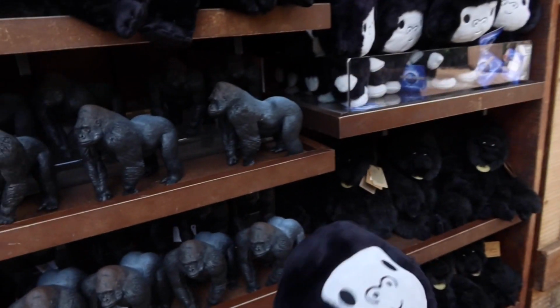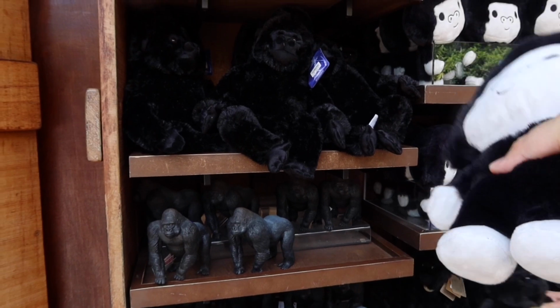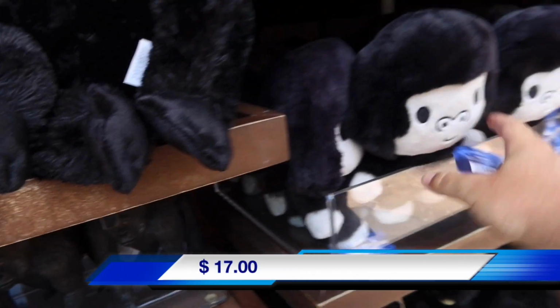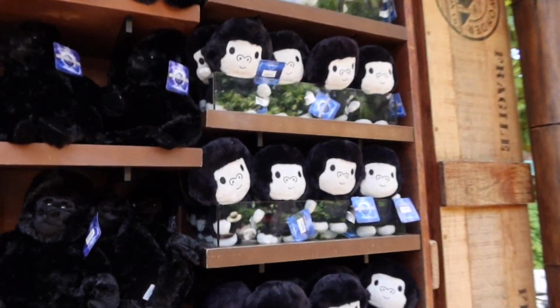You could get the life-size one, but that just looks like a gorilla. This one, I feel more King Kong when I look at this. How much is this little guy? $17. That's not bad right there. And you could remember your experience on King Kong forever.